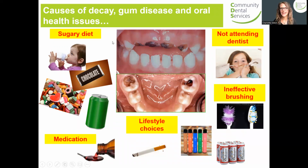A sugary diet is a huge part of it. Like I said, what you put in your mouth really does impact what's going on here. And so what you're putting in your baby's bottles, what snacks you're giving them, what drinks you're giving them will have an impact on the teeth and their overall health, and obviously weight and things like that as well. Medication, so if your child's on lots of medication and it's liquid medication, it's got sugar in it, that will have an impact. Not going to the dentist, obviously, like we've said, we can do a lot to avoid the dentist, but if you've got a problem and you're not going, that's going to be a problem.